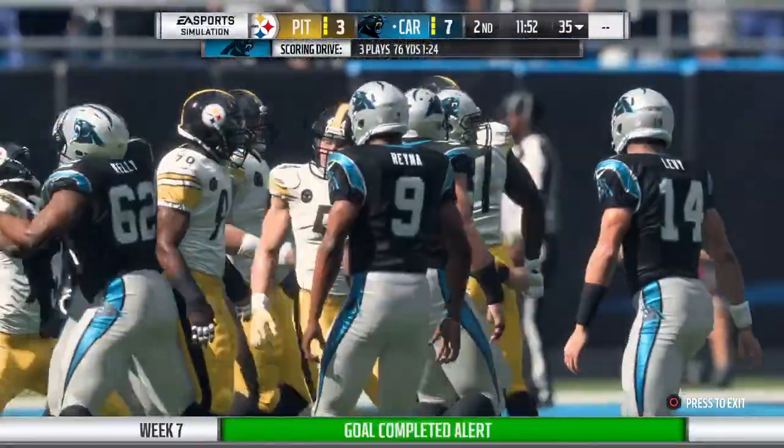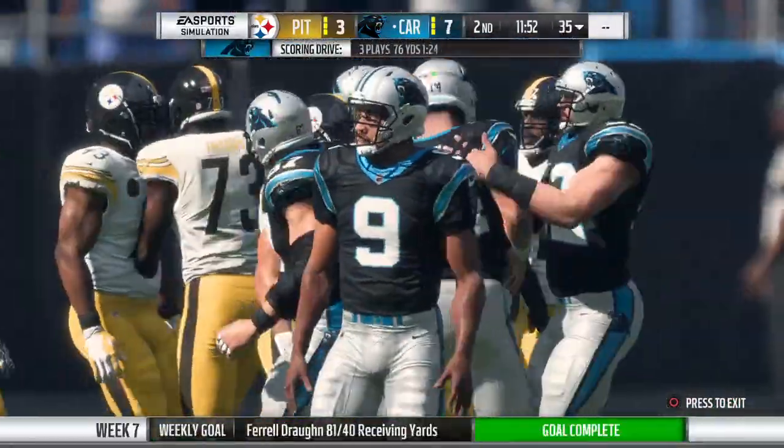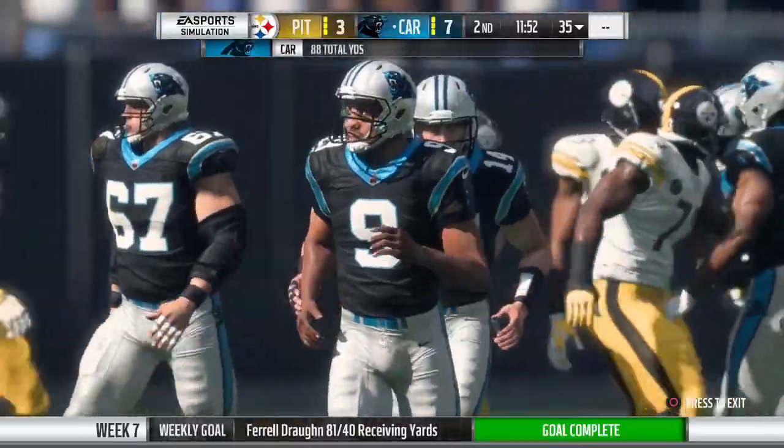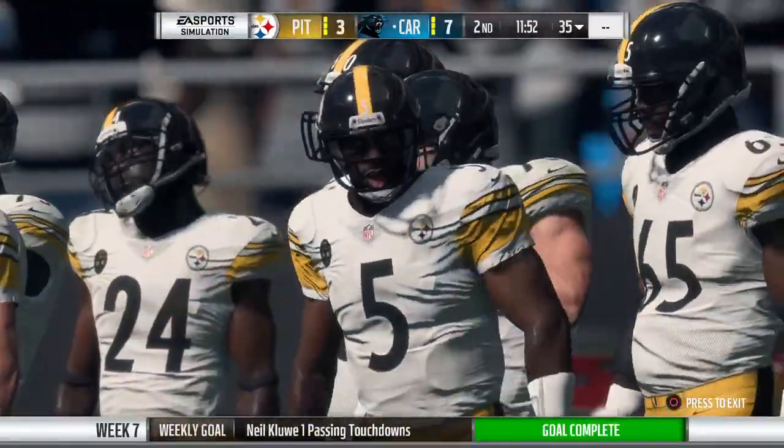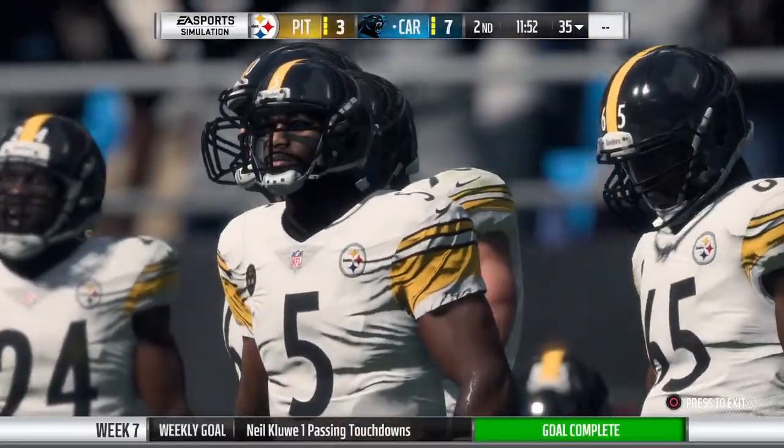And this is up and good to make it 7-3. The drive there only spanning 3 plays. And Carolina scores to cap it off.